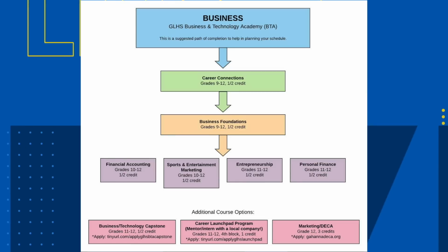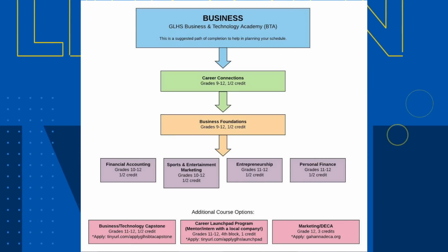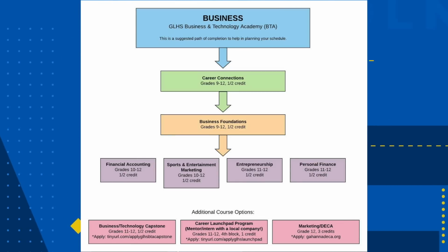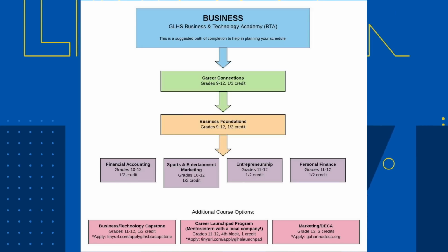Hi, my name is Mrs. Alo. I am the Business Department Chair and part of the GLHS Business and Technology Academy. We have a whole bunch of great options if you're thinking about anything in business or computer science. Under business, we have a flowchart that we use, but you don't have to take these courses in any particular order. It's just kind of a suggestion.